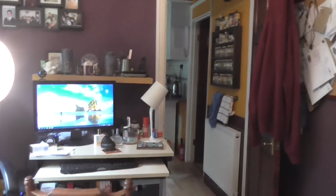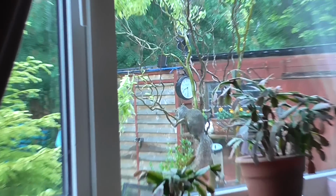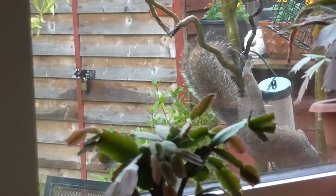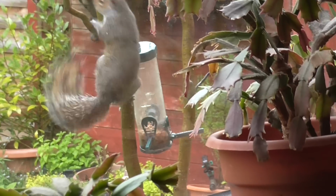I'm just watching, I've got a squirrel in my tree and he's pinching the bird food. I don't know if I can show you. Whoops, this is a bit shaky, sorry. Can you see him? A squirrel in my willow tree, going down and pinching the bird food. He goes into the feeder. There he is, look. Puts his nose into the feeder and pinches the bird seed. Sorry about the wobbly filming there, but I thought you might like to see that. Or maybe you didn't.